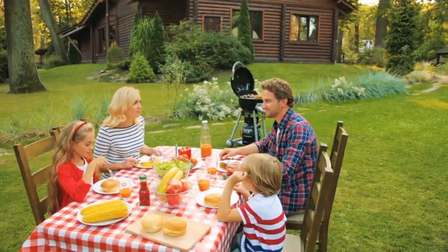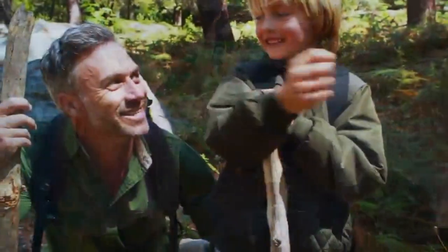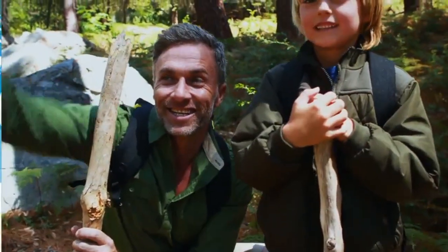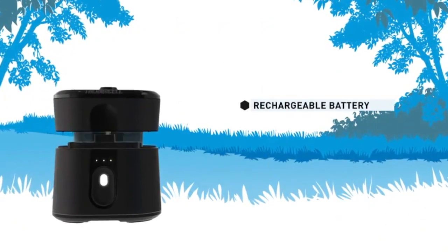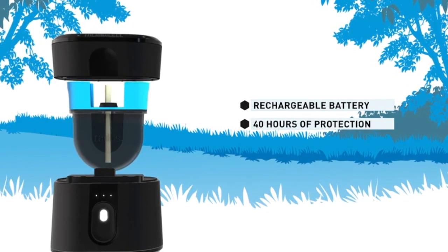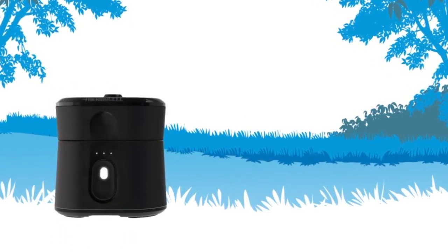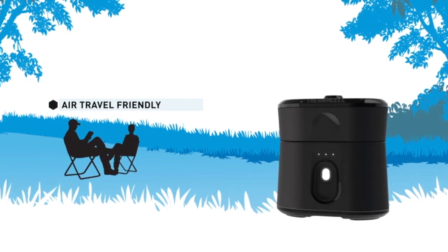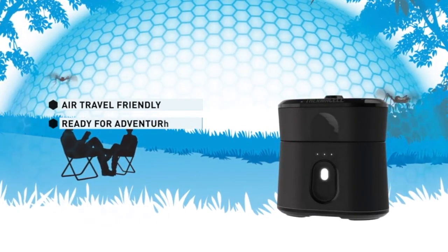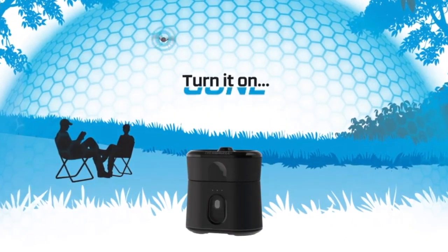Radius's proven performance makes it ideal for your backyard, weekends away, or anywhere mosquitoes threaten outdoor enjoyment. With a fully rechargeable battery and a repellent cartridge that lasts up to 40 hours, the Thermacell Radius will change the way you fight mosquitoes. And because Radius does not require butane, it is TSA air travel friendly and is ready for wherever your adventure takes you. Thermacell, turn it on, mosquitoes gone.